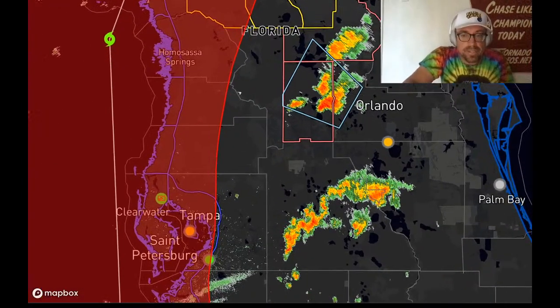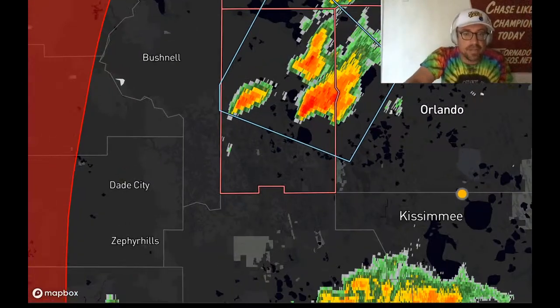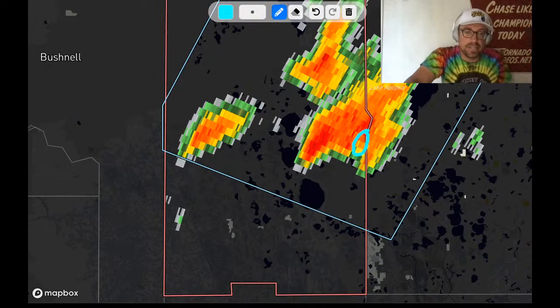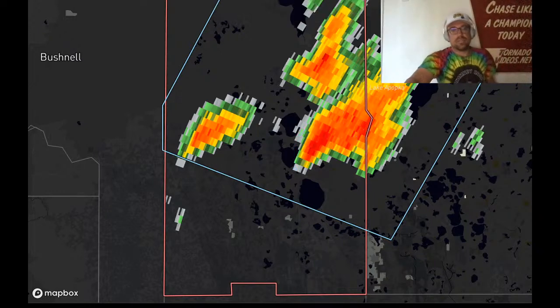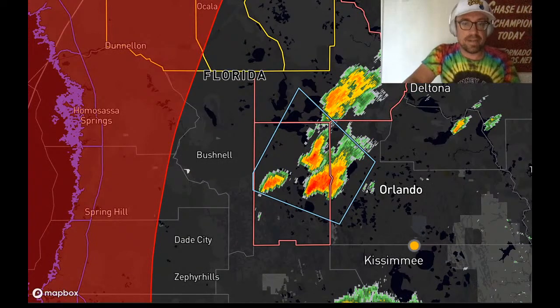We're keeping a close eye on that one to the west of Orlando. Looks like it's trying to become more of a supercell storm. Looks like this has cycled, and now this is becoming the dominant hook-like appendage here. It'll probably have to pivot all the way around, and then we'll likely see tornado warnings issued for that cluster of storms. Bushnell, keep an eye on that.